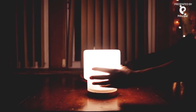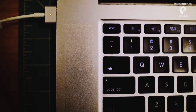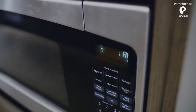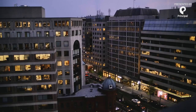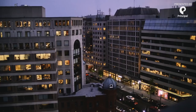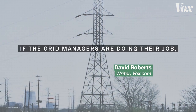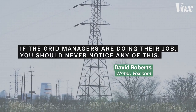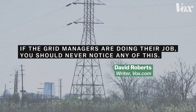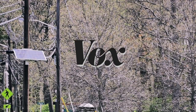When you flip a light switch, you expect it to work, right? All of your appliances work because your power company has electricity ready to transmit for a lot of customers. And utility companies have gotten really good at anticipating that demand. If the grid managers are doing their job, you should never notice any of this. But a rise in solar energy production is making their jobs a bit more complex.